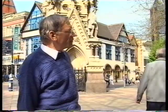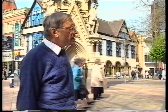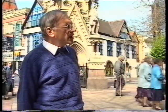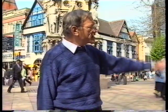Now, opposite the place where Mary Linwood lived is Curry's, and Curry's, we all know, is the place that sells TVs, but of course it was originally a cycle shop, and Mr. Curry started his business here in Leicester in the 1880s in Painter Street, a little further down Belgrave Gate.